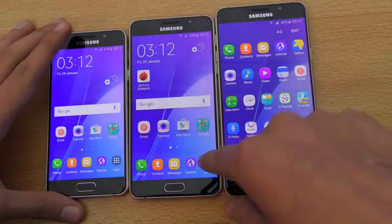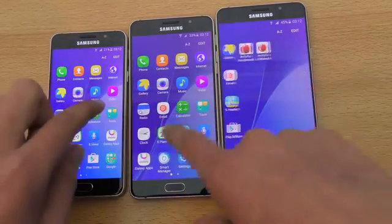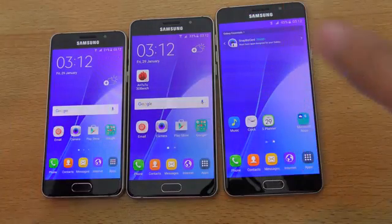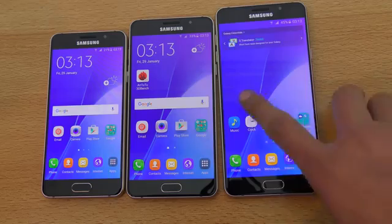We'll do some nice test apps opening and all that. I mean, these phones are very, very fast. When I say very, very fast, they are very, very fast. Oh my god, every app opens up way faster than before. If we compare phones like the Galaxy Grand Prime from last year, or last year's Galaxy J5, or any phone, you're going to see lots of comparisons.